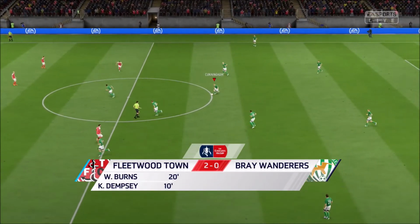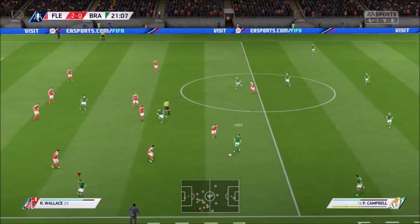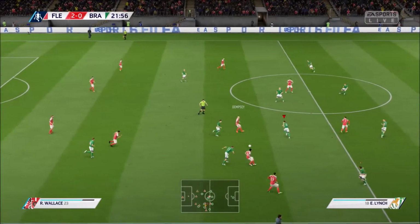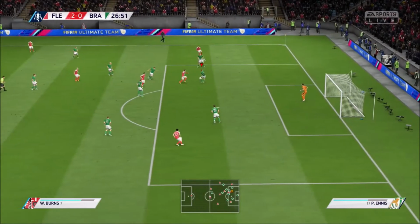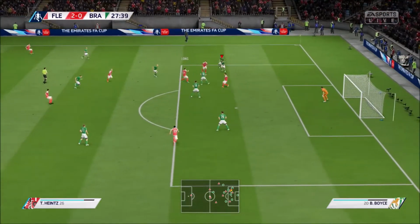Even though we're losing 2-0, don't get me wrong. I just feel like it's... I want to try and make it as realistic as possible. I don't like these people on FIFA on career modes where they're winning like the FA Cup in their first season in League 2. It makes no sense. Dempsey. If we're not careful, this could turn into a complete whitewash here, you know.